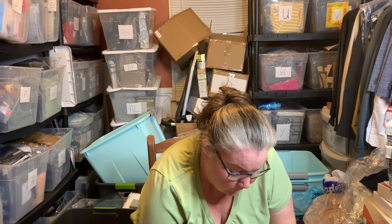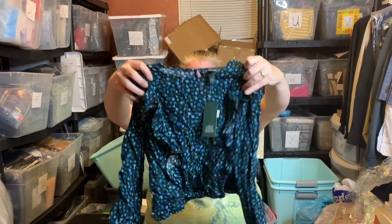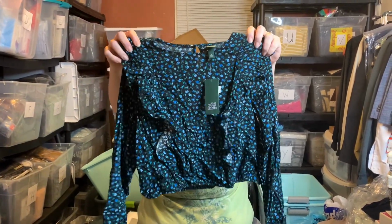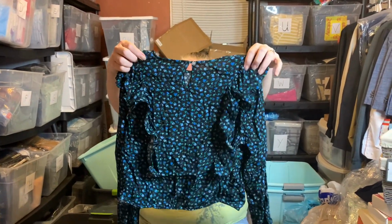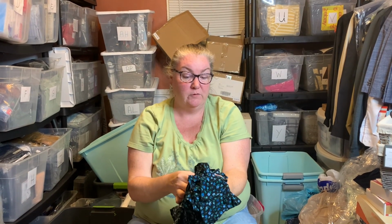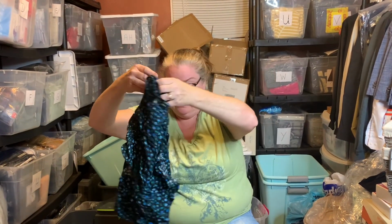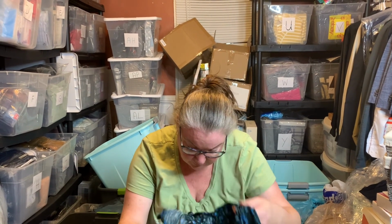And let's see here. Next we've got Wild Fable, and this one's a size medium. Looks like a tiny little medium. It's just a little ruffled top there. It's really cute, but it's really small. It's a little crop top, I do believe. And this set originally was 20 bucks. So there's that one, and there's a couple more of these in here, actually. I see them all.